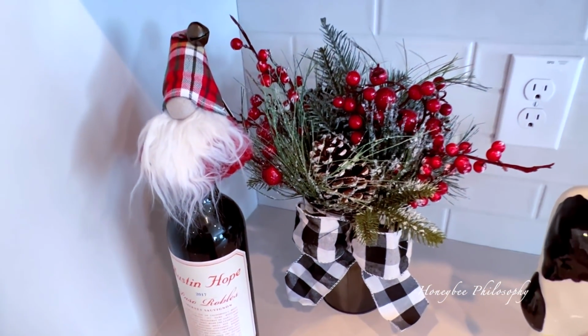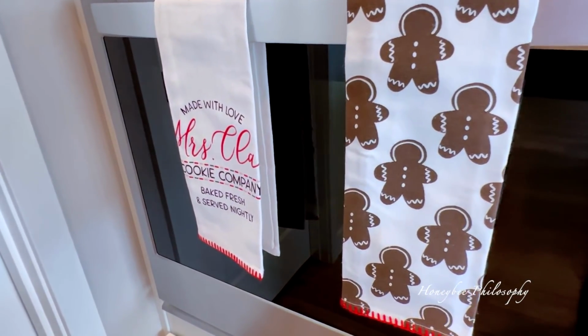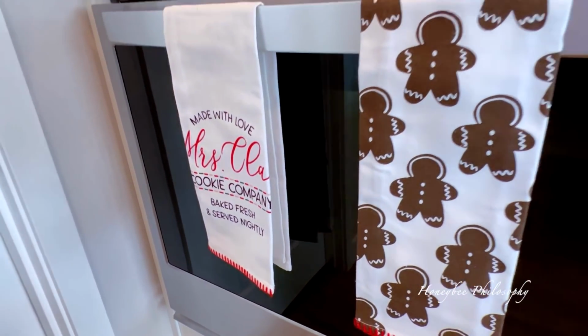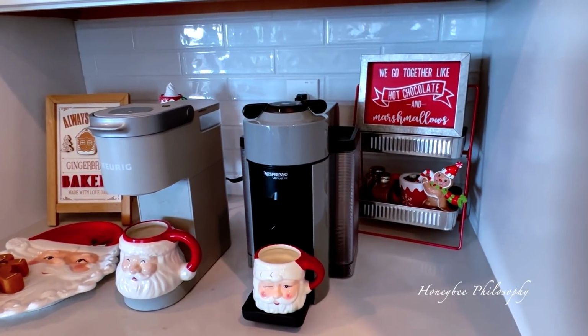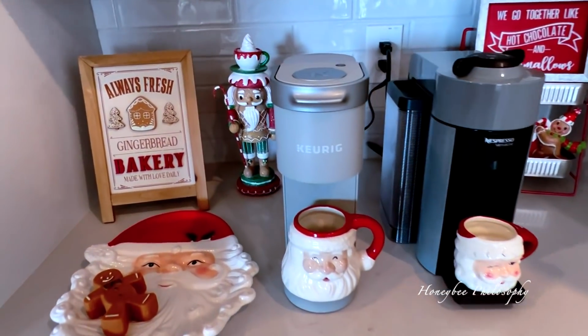And then this wine is my absolute favorite. I have it out just so I could display that cute little gnome topper. That gnome topper is from Pottery Barn, by the way. And then we have some cute hand towels. I always have something festive on the oven. Those kind of transition out as I use them.